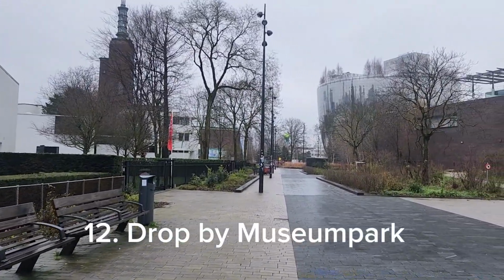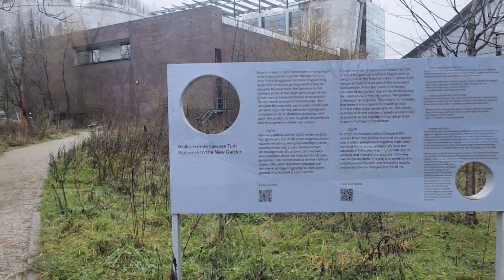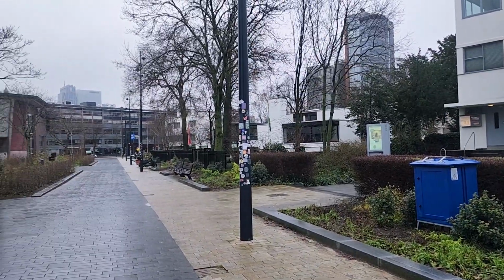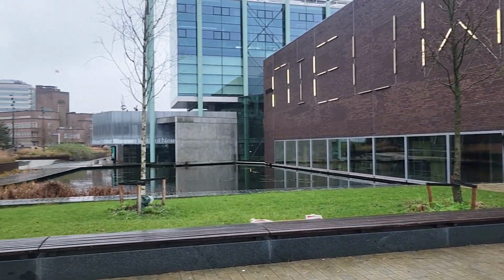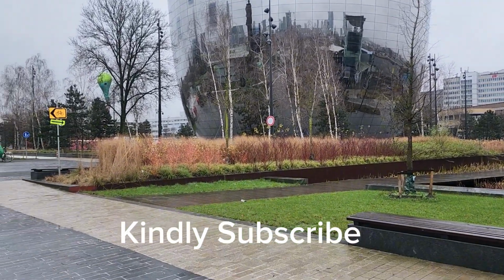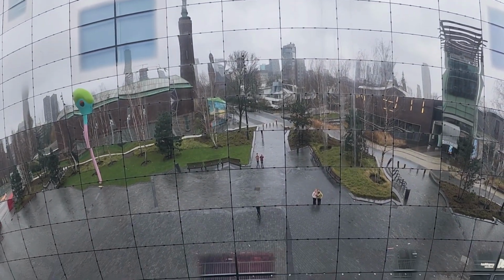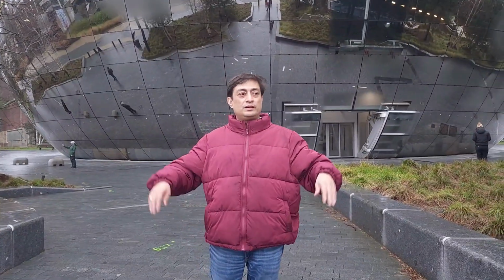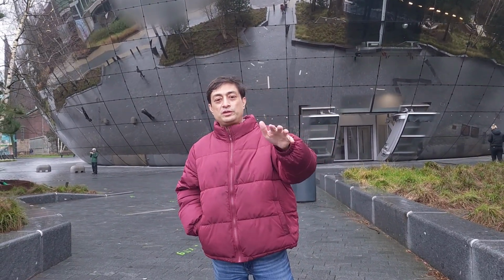We're heading to the museum park, which has a few museums and is a very creative outdoor space. This is the new park, new institute, and this is the famous museum. Rotterdam is known for its bold architecture. The structure is shiny and you can actually see the reflection of the city on the other side. It's beautiful. I want to correct myself. The structure behind me is not a museum, but this is a very creative place for art storage.